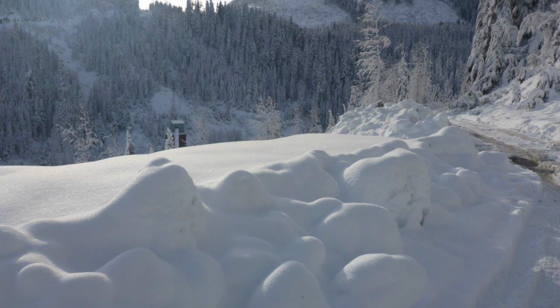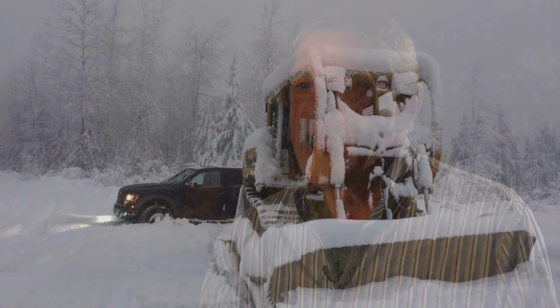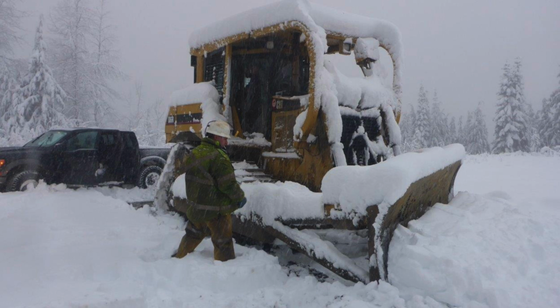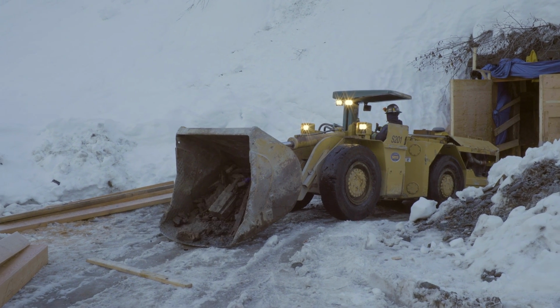We're doing this in the middle of winter, and one of the worst winters we've had out here in Vancouver in a while. And we had to keep the road open. We had to get heavy equipment up there. We had to get different manpower up there. And we've accomplished that all.